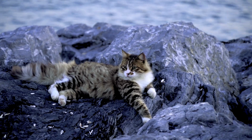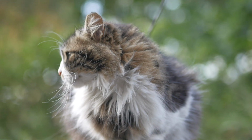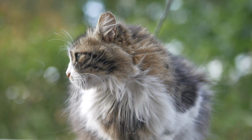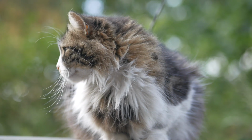They're natural athletes with impressive jumping abilities. My Thor regularly leaps over 6 feet from a standing position to reach his favourite perch. This athletic prowess means secure screens on windows are absolutely essential if you don't live in a closed environment.